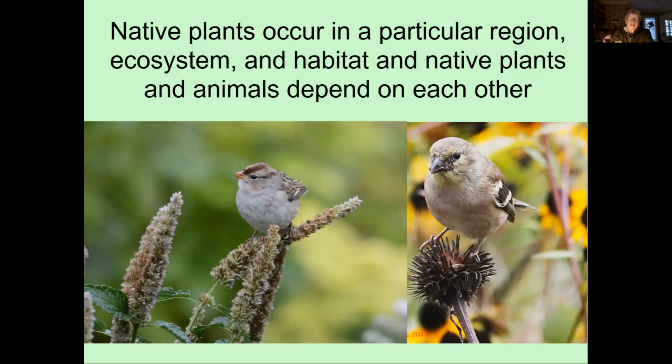And then the goldfinch, American goldfinch. This is in its winter or basic plumage, and so it doesn't look at all like its counterpart necessarily during the breeding season.